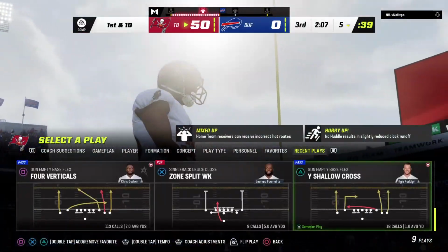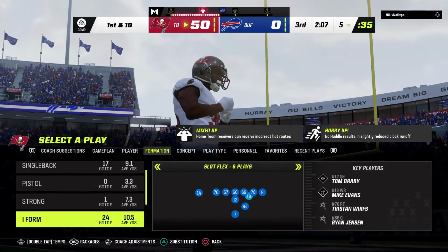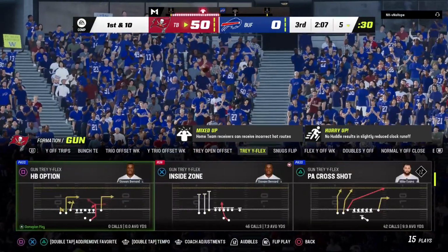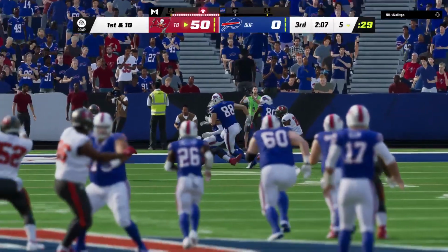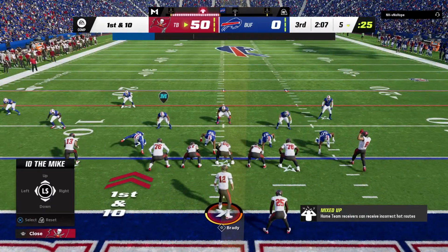Picked off by Jamel Dean. And the Bucs are going to take over here on the INT at their own 5-yard line. The number 7 usually lucky here. Not for him. 7 picks he's thrown in this game. That's only happened 6 times since 1960.